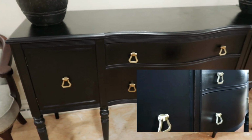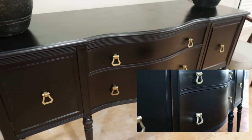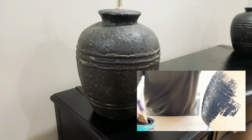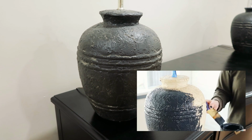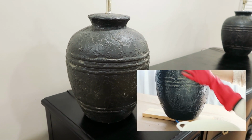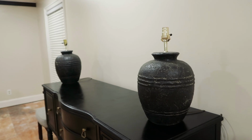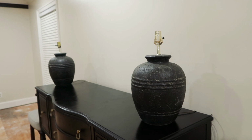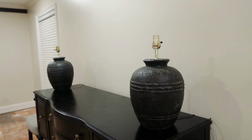I picked up the hardware from Hobby Lobby. So beautiful. And the lamps, I distressed these to look like Restoration Hardware lamps. If you didn't see that video or you do want to see it, I will link it as well up in the cards and the description box. I don't have any lampshades for them just yet. I was using the ones from our bedroom to see how that would look.